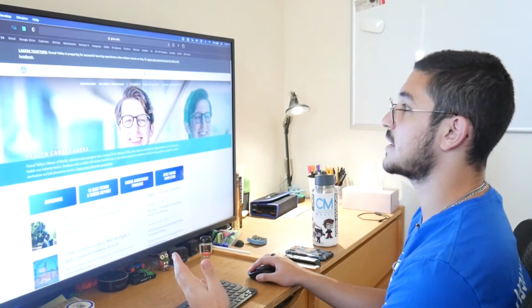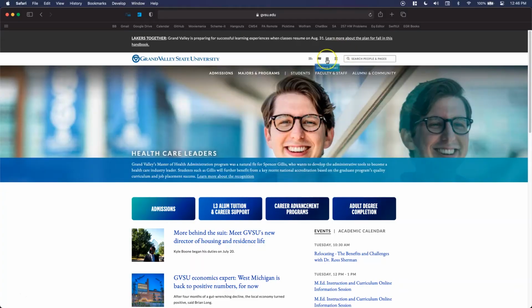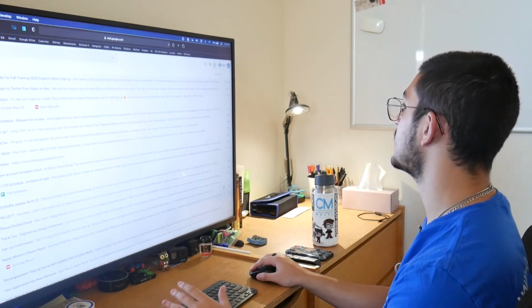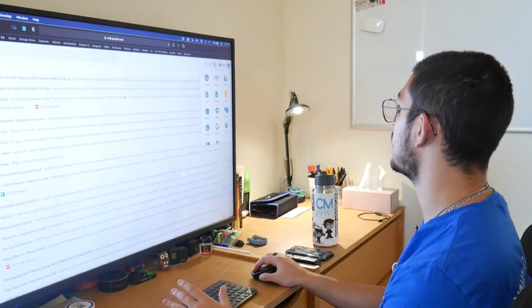We can just access that account automatically. So once we're on our Grand Valley website, we can just click here, student email, and that will automatically bring us here. In this case, I already have my stuff logged in, so we can just go ahead and log in here, and that will automatically bring me to my Gmail. And here we can see that you have your Google apps, and then we automatically go to Calendar.